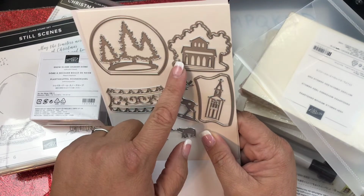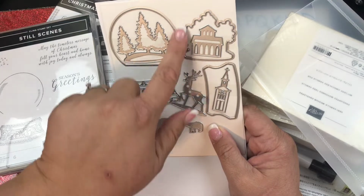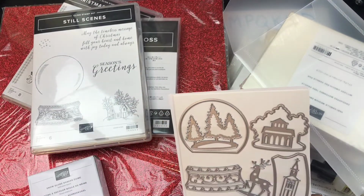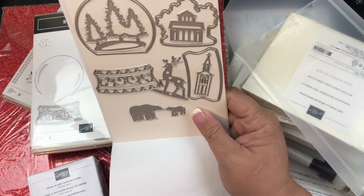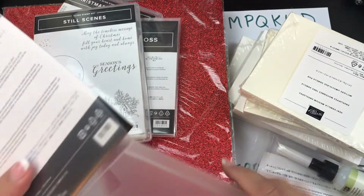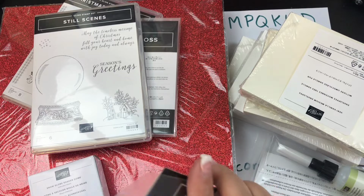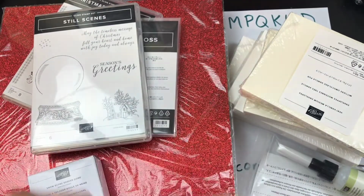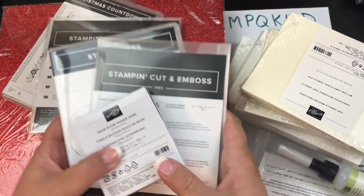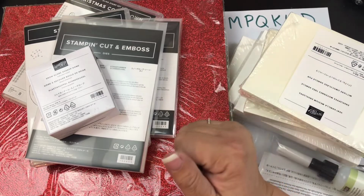And what is this? I don't know what that is. Oh, you know what that is? This is going to cut out the little house. So, oh my goodness. I had to save the very best for last. And I cannot wait. If you want to see me make this card, let me know. Oh, I'm going to make one anyways, but to film it, let me know if you want to see it.